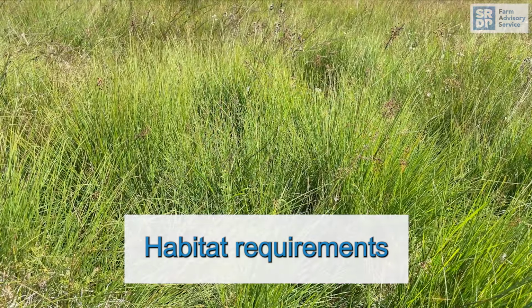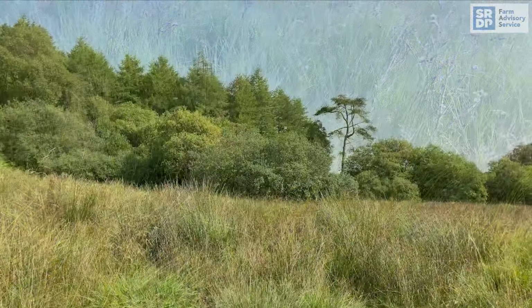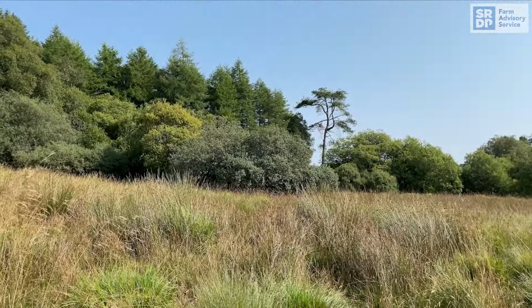In Scotland, the butterfly breeds on open damp grassland, dominated by tall purple moorgrass, which is its favourite food plant. The best sites are often south-facing, on the edges of open broadleaf woodland, on richer soils which produce a lusher growth of the food plant.